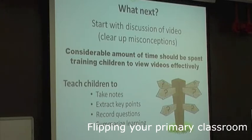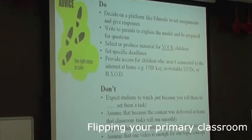Before we flipped anything, we did lots and lots of work on that, because it couldn't just be, we don't do homework anymore, we just watch videos. Mums and dads didn't like that. I had to convince other colleagues too. So do pick a platform, something like Edmodo. I know I've said it before, it's the only one I've ever used. I think it's fantastic and it's free.